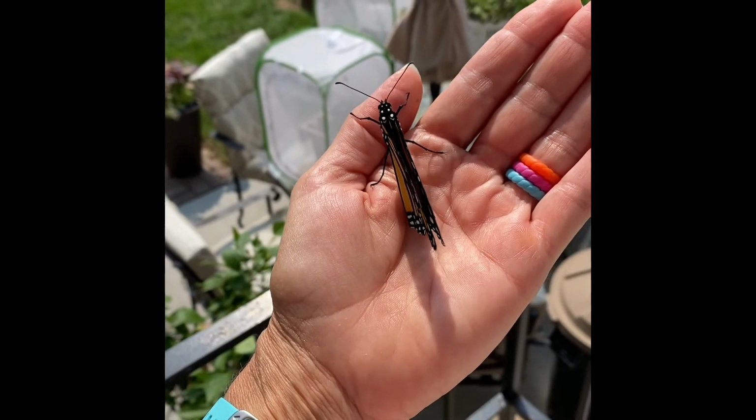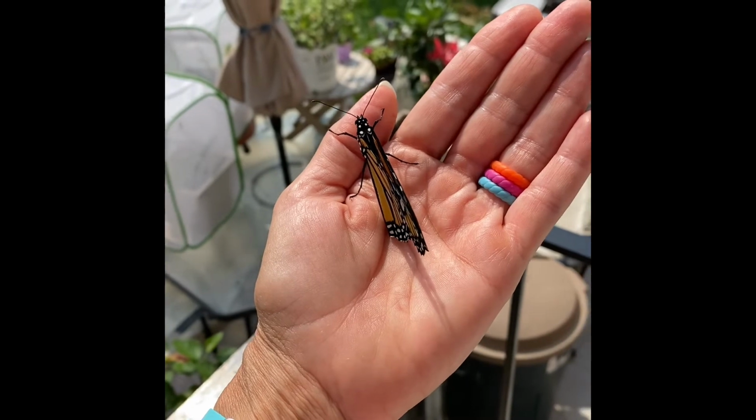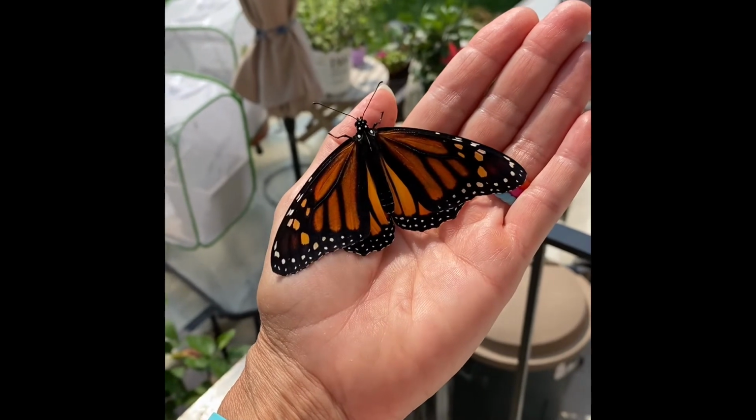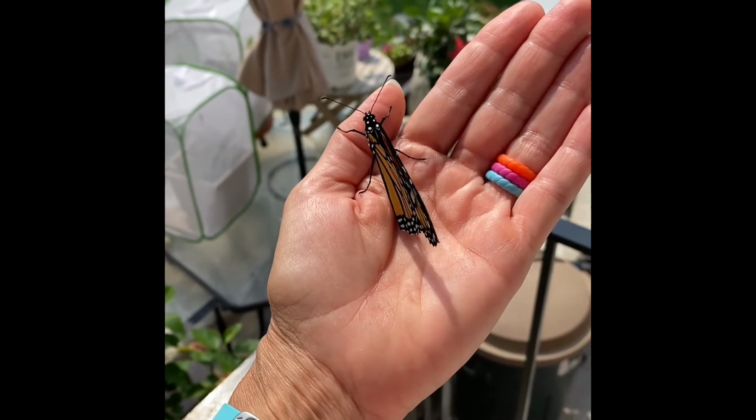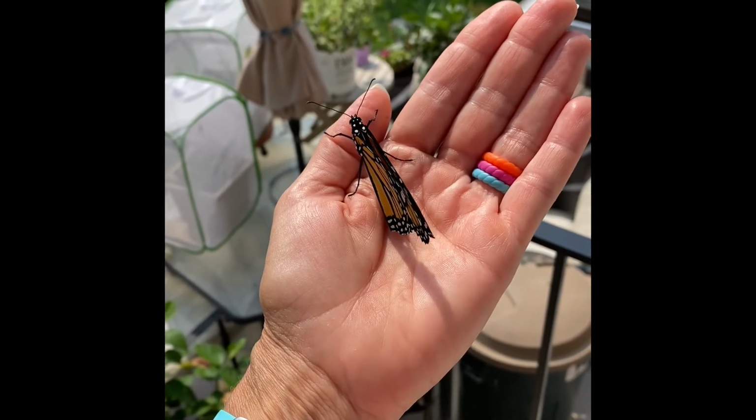She eclosed at 10:30 a.m. this morning, and it is now approximately 2:30 p.m. I wanted to give her plenty of time to dry her wings before applying the tag.